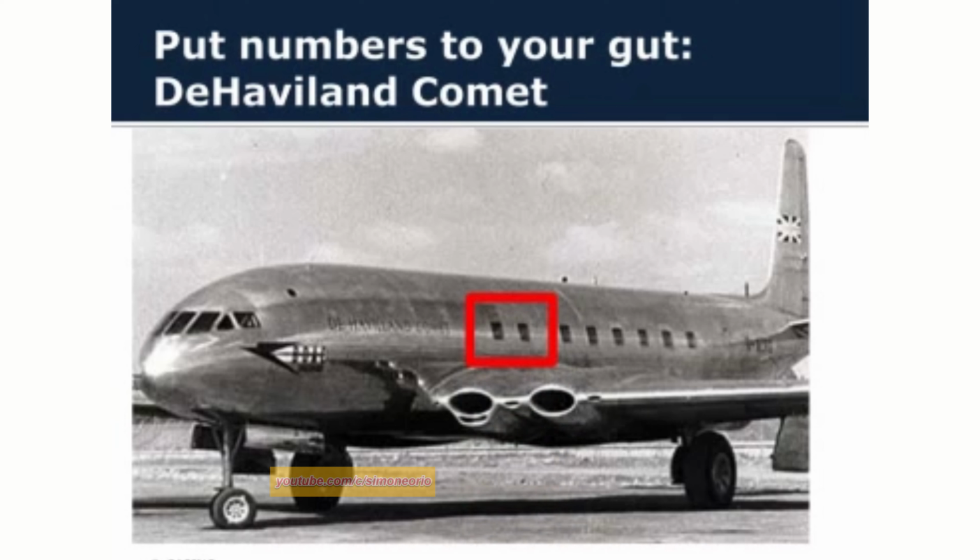Ah, good point. They're all round. De Havilland Comet has square windows. And of course, when they did the investigation, that's what they found out. The windows were stress concentrations, caused fatigue cracking, caused the planes to crash.